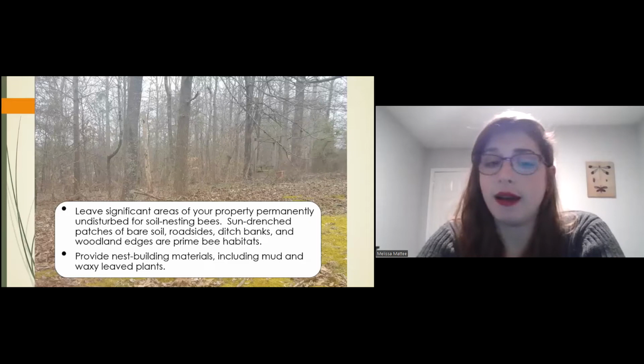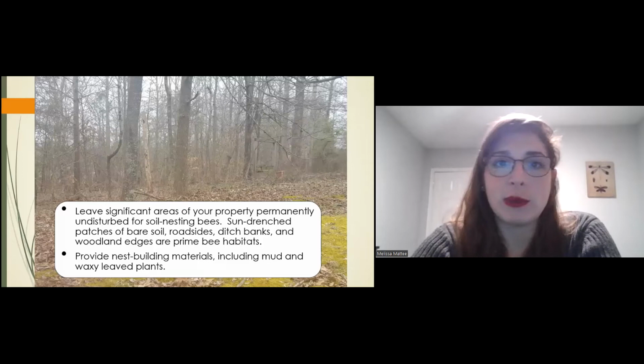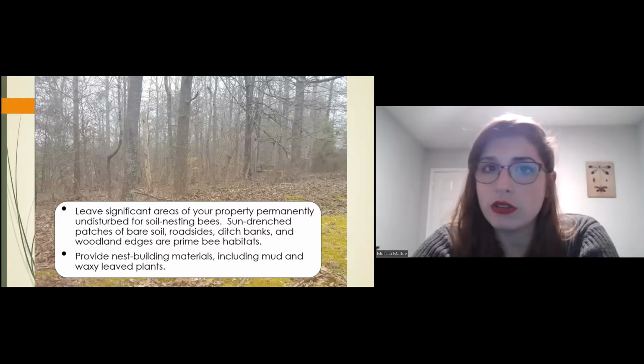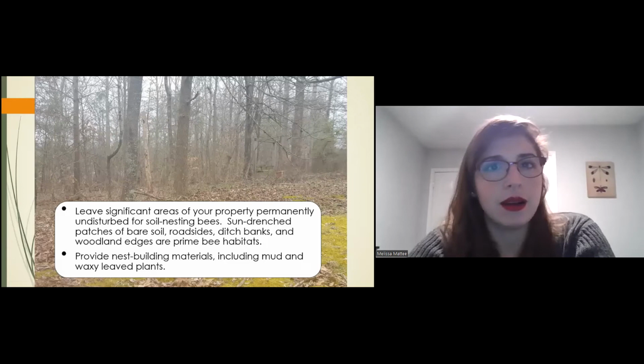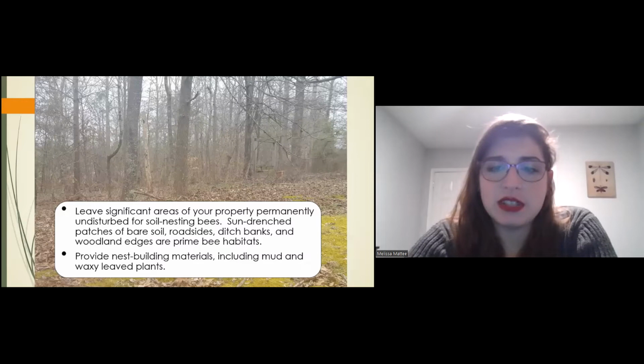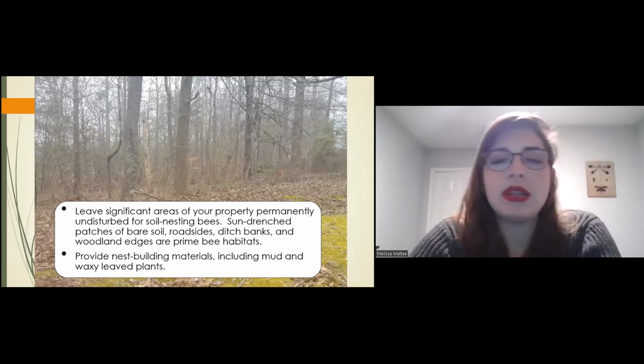So what we do is we move all the leaves over into our ornamental beds and we use it as a natural mulch. That way we can reduce the negative impact on the critters that might be using that as a shelter, but we also keep things looking a little tidier and keep things accessible and maybe reduce the chance of snakes getting in the house or chipmunks or something like that. But also providing nest building materials and things for other critters, like waxy leaved plants or thin leaved plants, whatever kind of insect you want to attract.